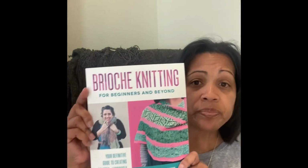And then last but not least, some things I'm looking to do in 2022. I really, really want to learn brioche. I have watched some of Andrea Mowry's brioche technique videos, and I've watched some others, but I ended up getting this book. I just recently got it, and it's Brioche Knitting for Beginners and Beyond. I've seen quite a few other folks have this on their podcast, and she's got some really great patterns in here. I think the first thing I'm going to try is a one color brioche hat. It's a bulky weight, so hopefully that will be fairly easy.